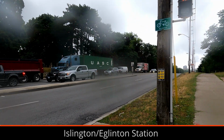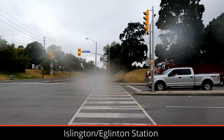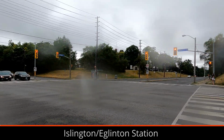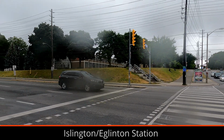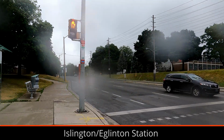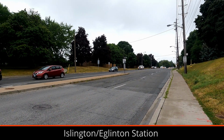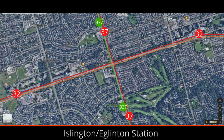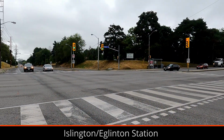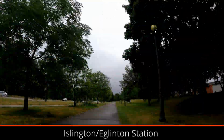Similar to Martin Grove, the station will also be located next to a high school, with Richview Collegiate Institute on the southwest corner. The housing around the station is generally on side streets with no easy access to Islington. However, two of the areas have pedestrian paths connecting them to the intersection. Islington and Islington is currently served by the 32, 37 Islington, and 937 Islington Express.